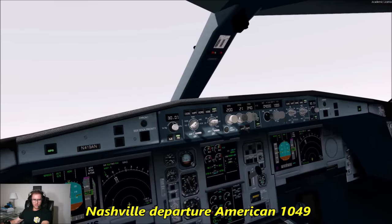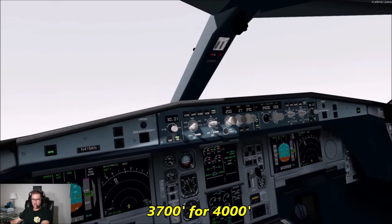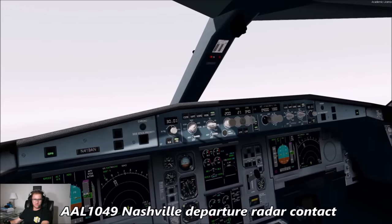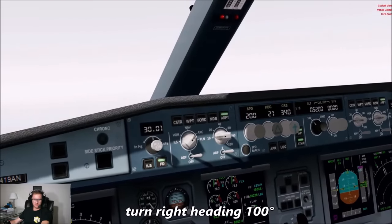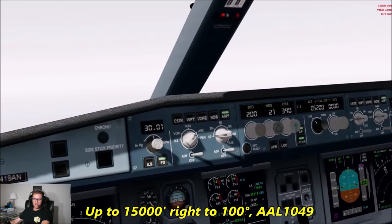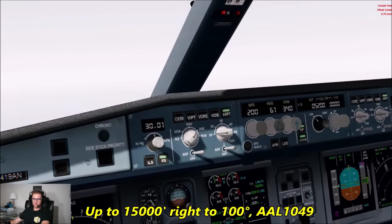Nashville departure, American 1049, 3,700 for 4,000. American 1049, Nashville departure, radar contact, climb and maintain 15,000, turn right heading 100. Up to 15,000, right 100, American 1049.